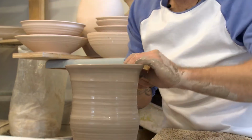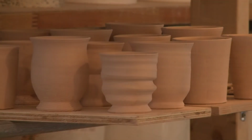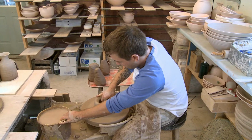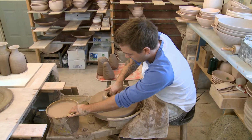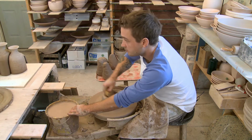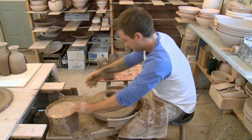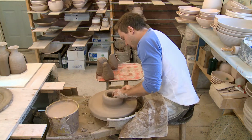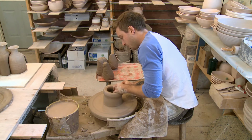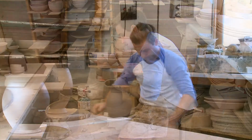But finishing the pieces has always been the most challenging part for me. Making comes a lot more naturally to me than trying to make those decisions at the end where, what color is this going to be? What texture is it going to have? And once you make that decision, that's it. It's fired and it's set in stone. You can't do much with it after it's out of the kiln.